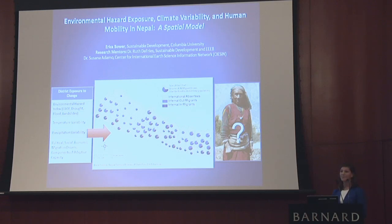My study seeks to understand these relationships in the context of a country highly vulnerable to climate change, Nepal. I compiled data on temperature and precipitation anomaly, environmental hazard exposures, and a number of other socioeconomic control factors. Through spatial econometric regression analysis, my results indicate that precipitation anomaly is among the environmental variables most important for migration patterns.